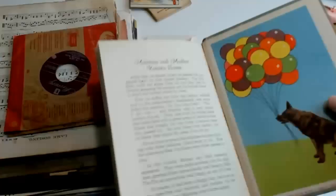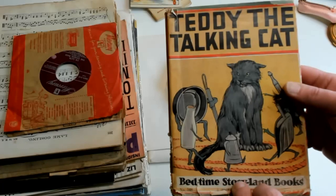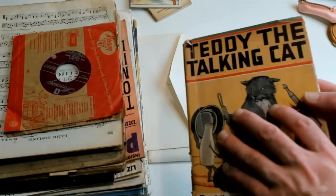Now this one I spent $2 on just because of the topic. Teddy the Talking Cat. Now you won't find one of these for sale anytime soon that I can imagine. This one I'll probably get like 30 or 40 bucks out of because it's got the dust jacket. Let's see the age. I didn't really look at that when I was looking for it.